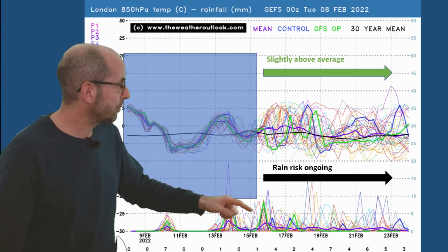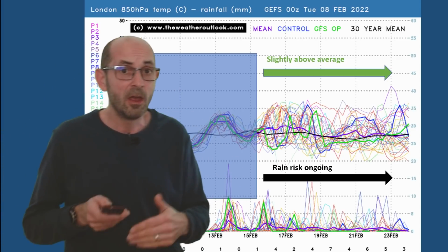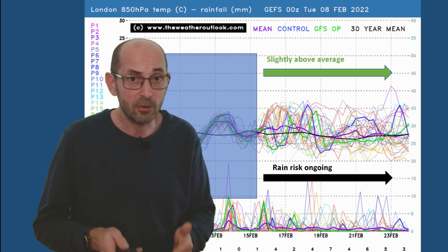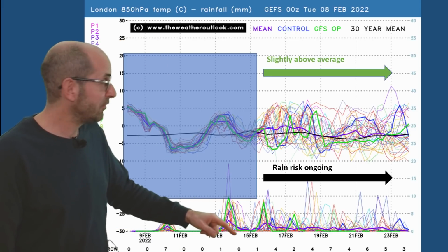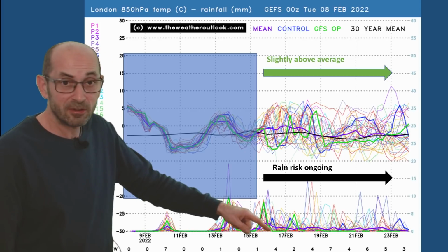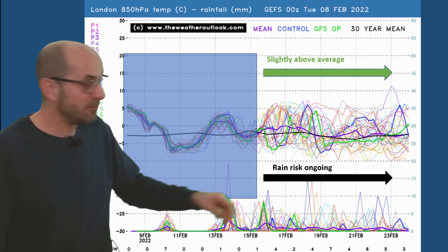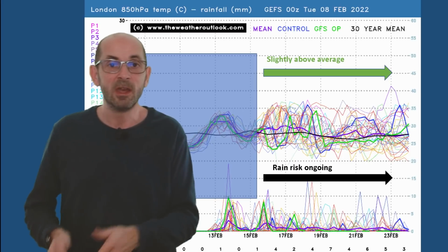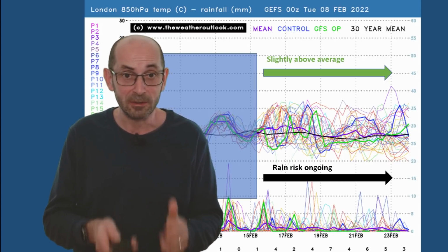Rainfall, there are more spikes there than there have been on quite a few recent updates. An ongoing risk of rain in the south. The snow row, just a quick mention, indicates how many of the runs in the model are forecasting snow on a given day. It reaches a maximum there of 7, that's 7 out of 33. A low chance of snow in southern England.